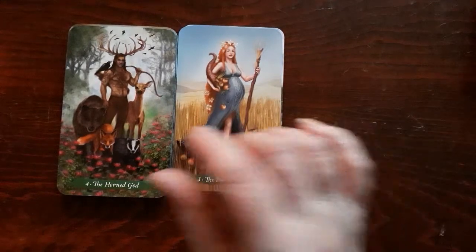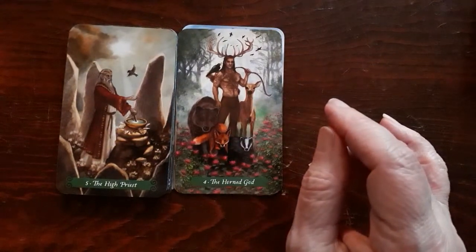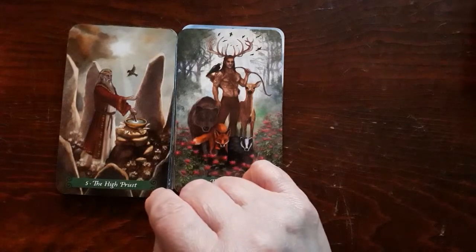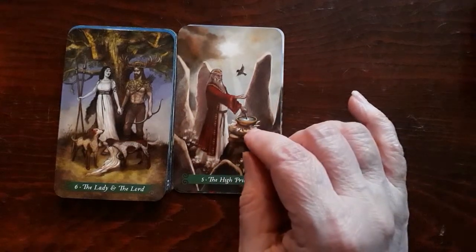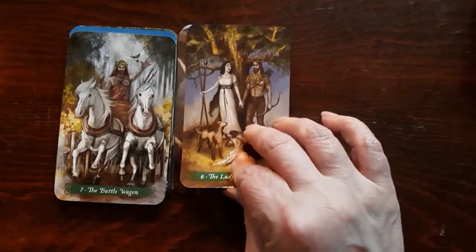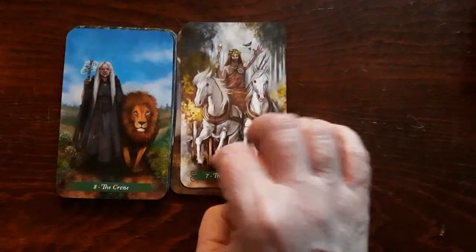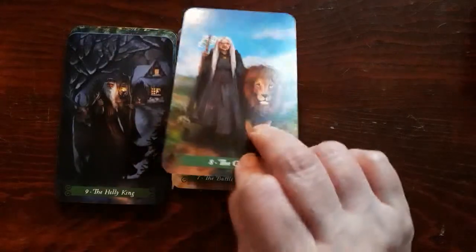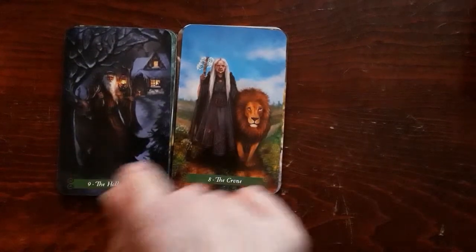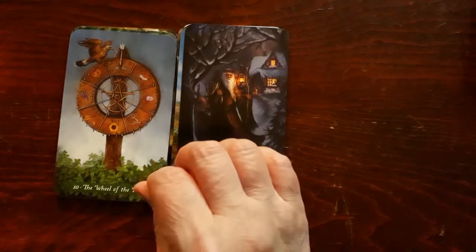The Horned God. The High Priest, which would be the Hierophant, or the Pope. The Lady and the Lord would be the Lovers. The Chariot, the Battle Wagon. The Crone, a woman and her lion, which would be the Strength card. The Holly King, which is number 9, the Hermit. The Wheel of the Year. These are beautiful cards.